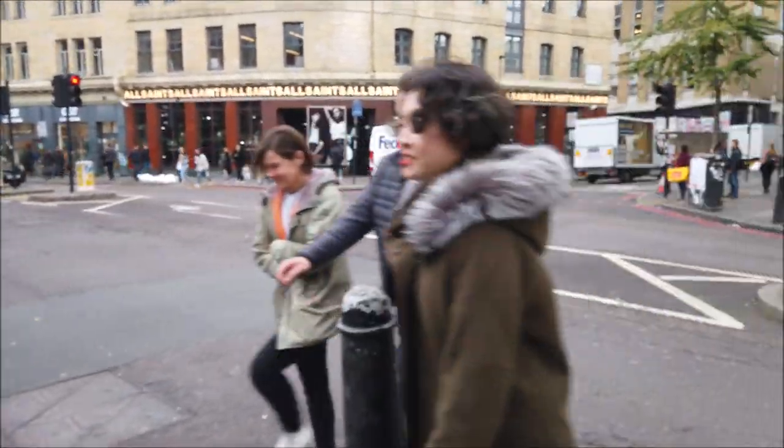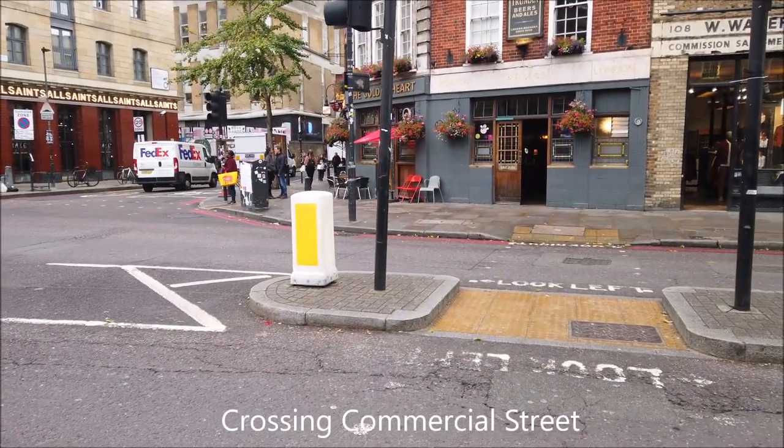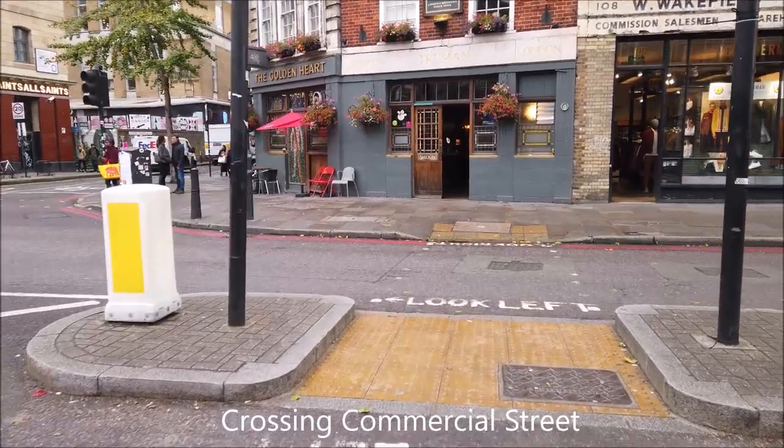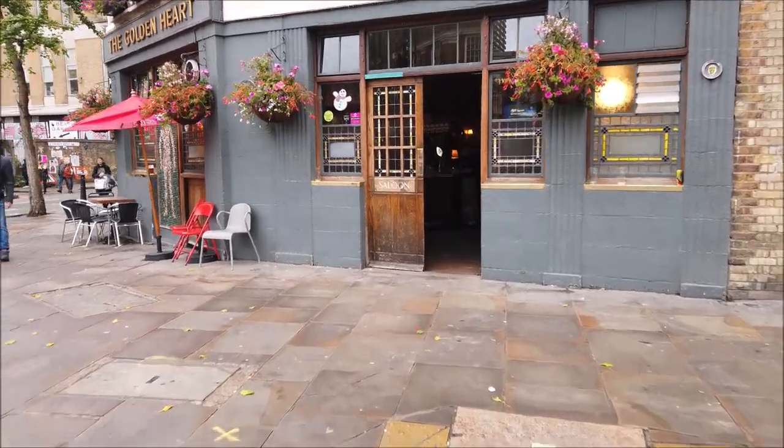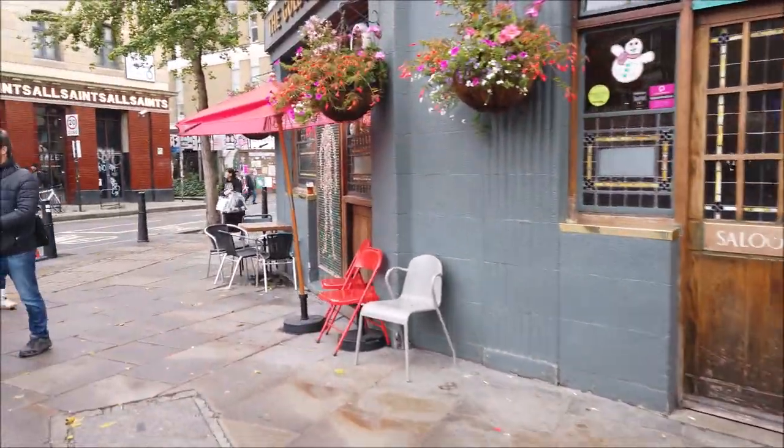Oh! Kanon's learning a lot today. Yes, learning something new. Absolutely. Come across. Yes, we can. Try not to get run over. Right, so we're just going to go down here.